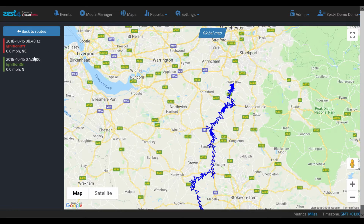Down the left-hand side of the screen here, if there has been any incidents, whether it was speeding, harsh braking, harsh cornering or shock, it will give you a list of all the incidents and all the challenges that driver had during that day. So you can see we clearly have a wide range of tools available to us using the platform to successfully manage a fleet of vehicles, get visibility of where they are, where they've been, and what's happened on each journey.